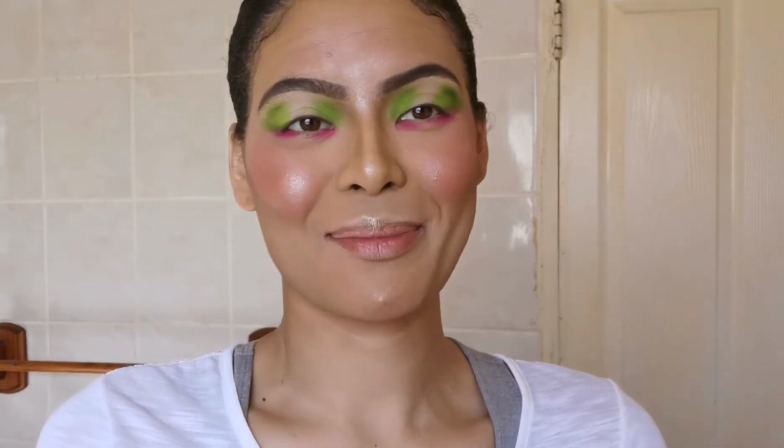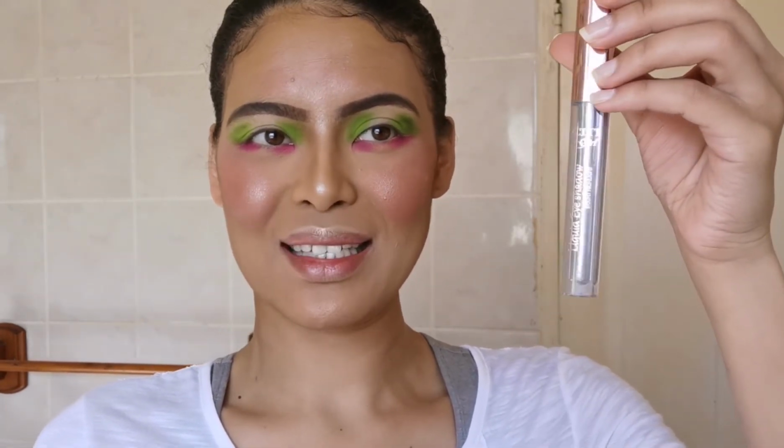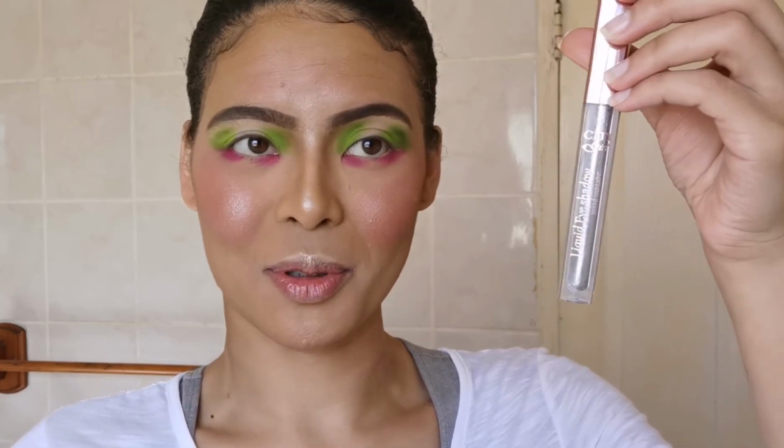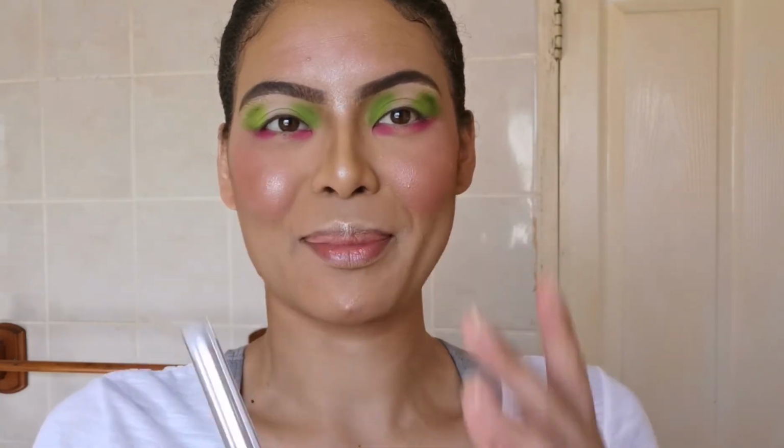Now for the sparkle, because it is holiday season, of course, and holiday inspired makeup, I'm gonna go in with this liquid eyeshadow from the brand City Girl. This is a very, very affordable brand. This liquid eyeshadow was about 50 rand that I got from Edgars. So this is what's gonna go in that blank space over there, right in the center.